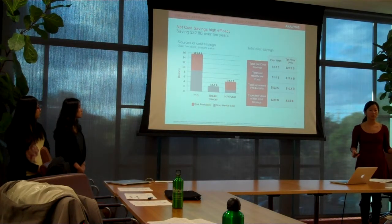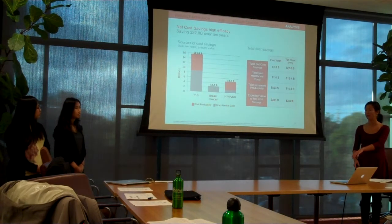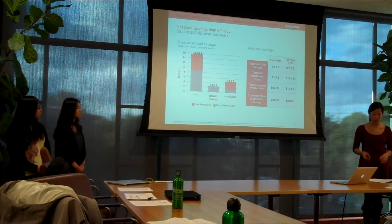So far, we've only assumed that 100% of the drugs will come to market. However, in reviewing the literature, we found that out of drugs from phase 1 clinical trials, only 15.3% receive FDA approval and make it to the market. And so using that percentage, we calculate the expected value incorporating that.